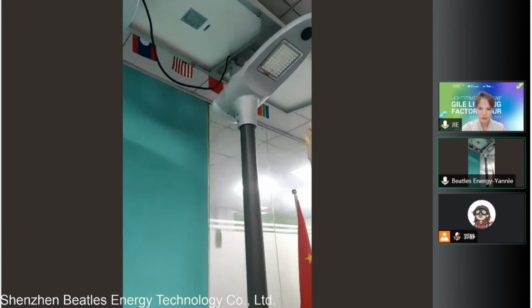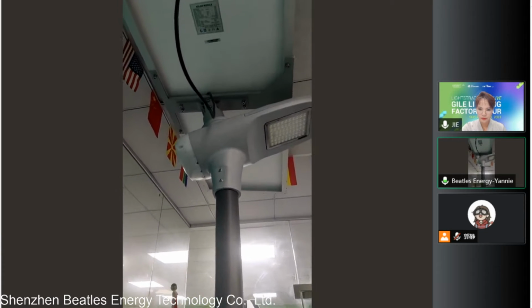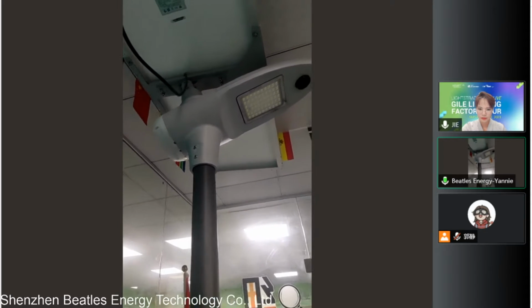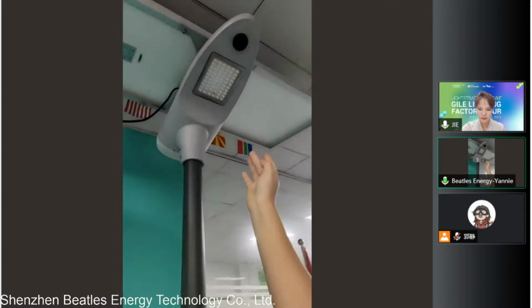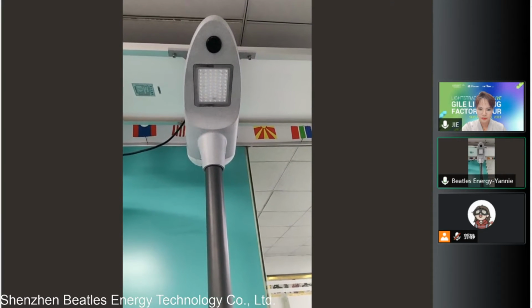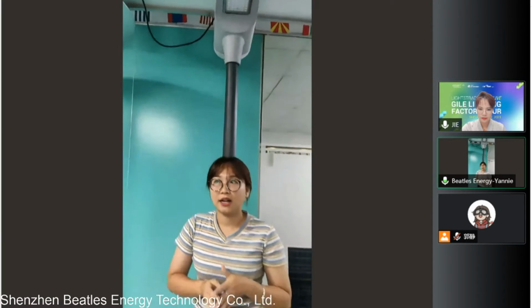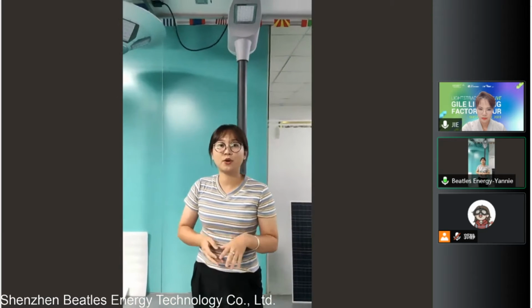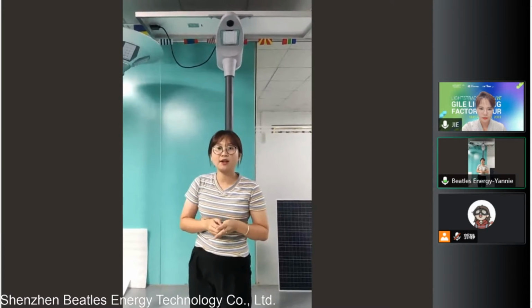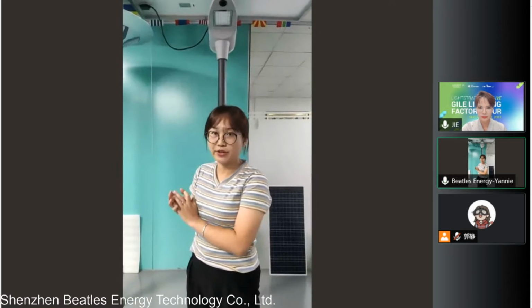It has an adjustable solar panel, 360 degree adjustable. The LED chip we use is very high brightness and high efficiency. So this one has a wide application for roads, streets, courtyard pathways, and squares. This design is very popular for these applications.